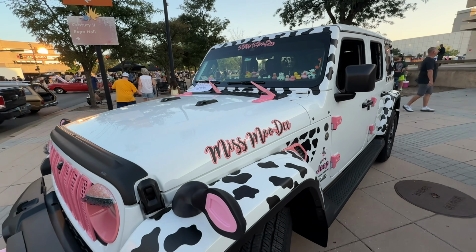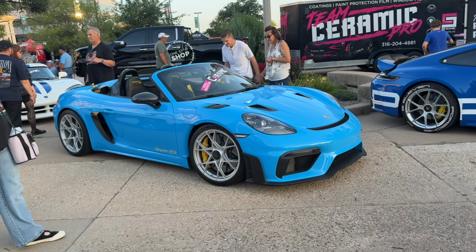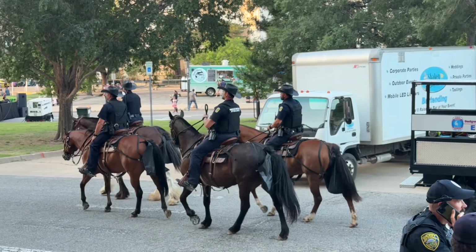And some of the cars even talk back to you. There's a type of car here for everybody, whether you need a car that moves or a Porsche there.